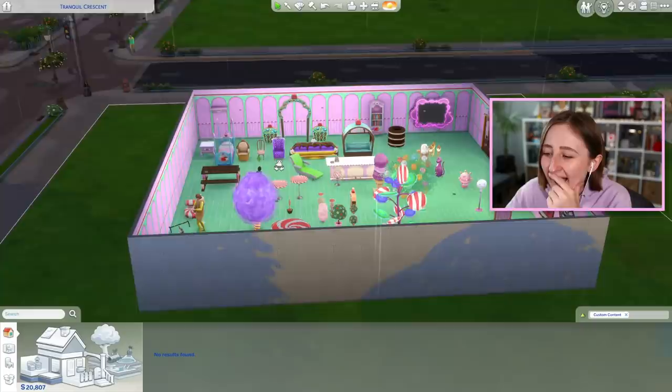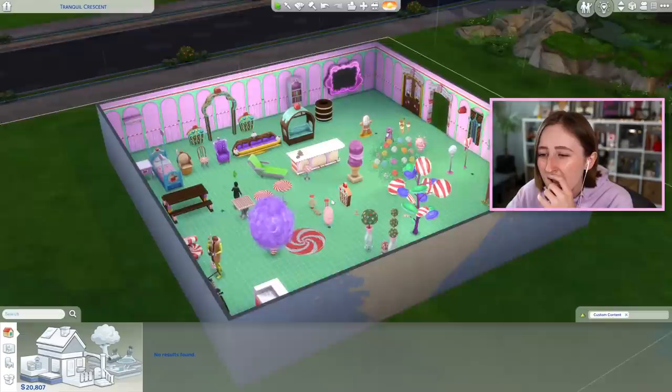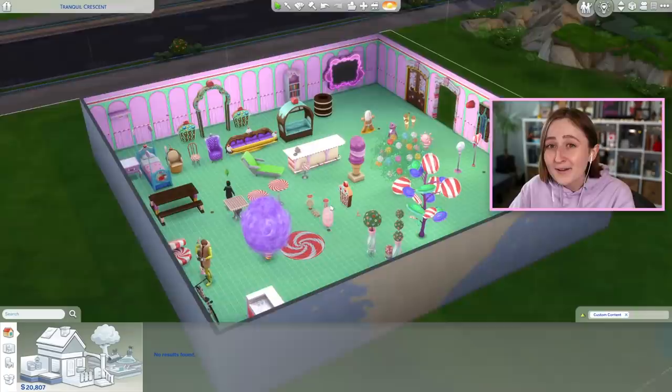I think that I might try and do a build with this. I mean, we could build something super wacky and scary, but I think I might actually try and build some sort of restaurant or shop and see if we can get an actual functional place with this stuff that maybe isn't too wild. So tell me in the comments if you want to see that.